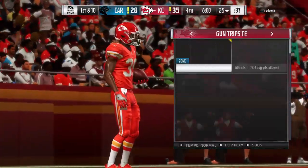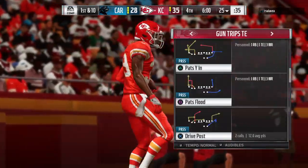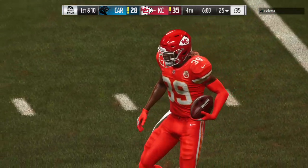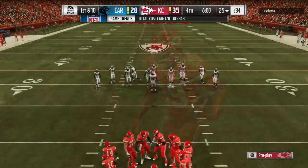And now here comes Kansas City. I'm curious to see, Charles, about the play calling on this drive. Last time out, the interception that led to a touchdown. Here we are. I mean, very close, 1-score game.